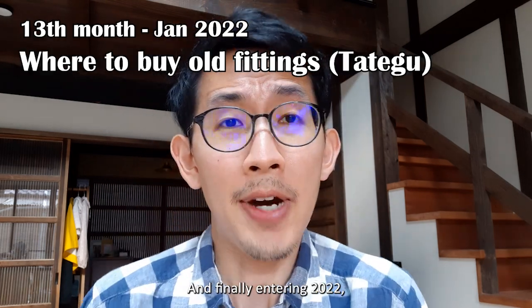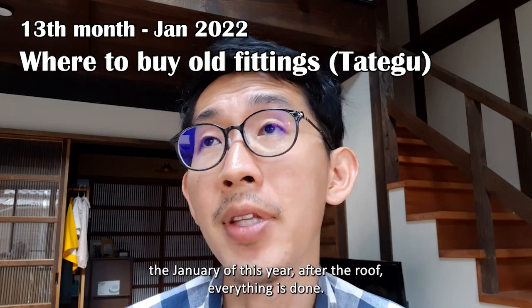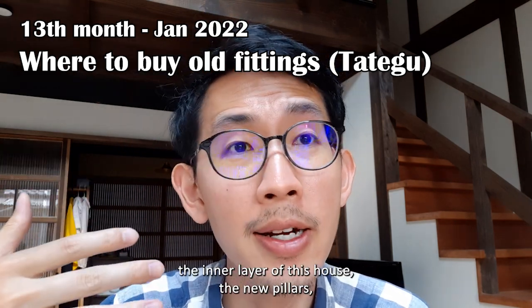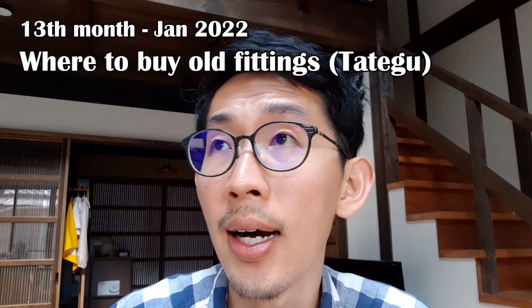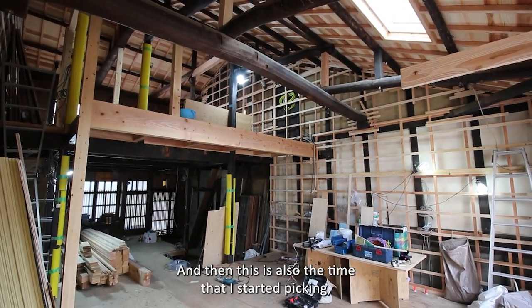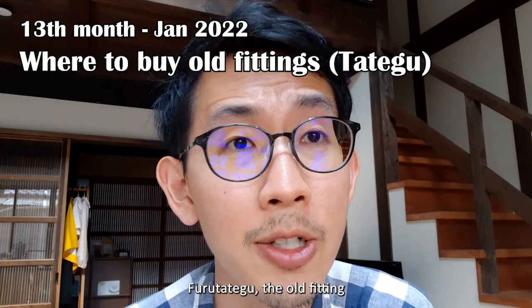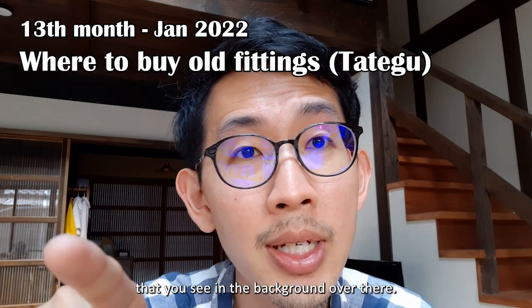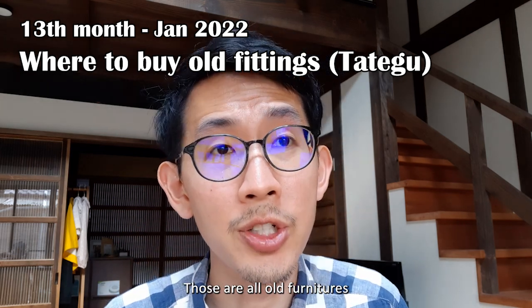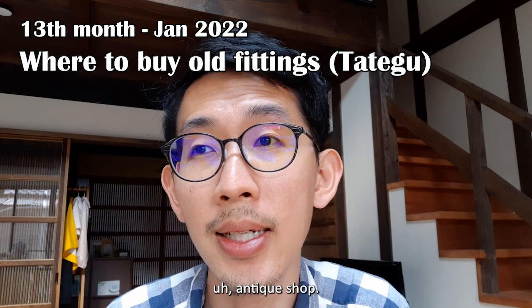And finally, entering 2022, January of this year, after the roof, everything was done, they started building the inner layer of this house: the new pillars, the boards, the new frame. This is also when I started picking furu tategu, the old fittings that you see in the background over there. Those are all old sliding doors that we got from an antique shop.